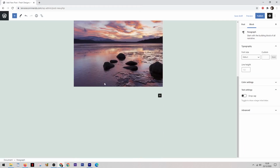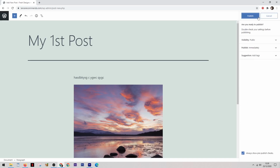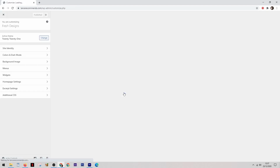Now obviously the font and the layout and things like that are fully customizable, but for now we'll just leave it as this. Once you're done, you simply come up and you hit publish. It will ask you to double check and then you hit publish again, and that is it. We now have our first blog post as well as our homepage we've already created.